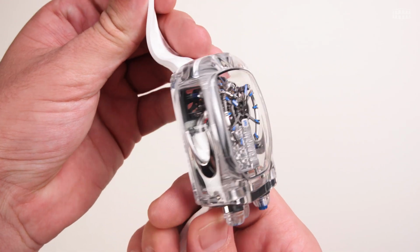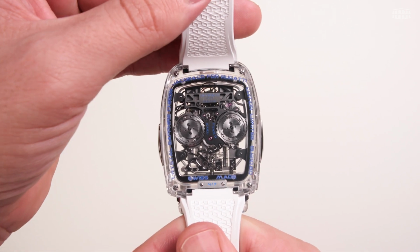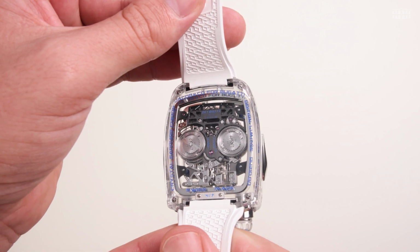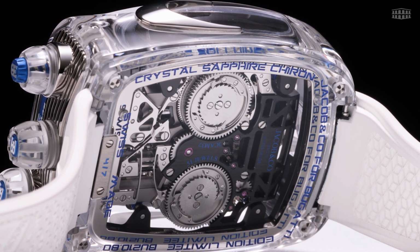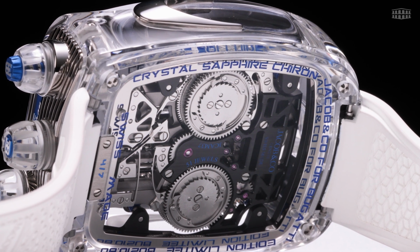If we turn the watch around, we can admire even more of that intricate hand-assembled movement. In particular, we see those 2 barrels where one is for powering the engine animation and the other for timekeeping. We can also clearly see the black main plate, some of the movement jewels, and the blue text around the edges of the caseback.